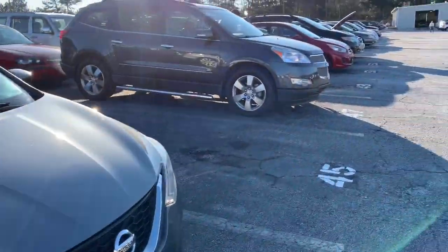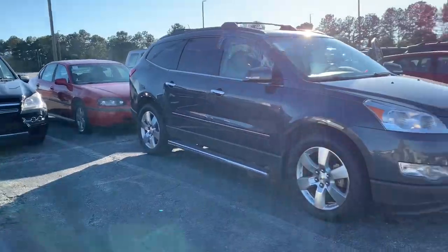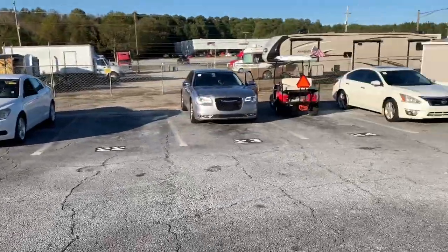Got the new Sentra. See, they be having like a lot of newer cars, man. Y'all know Big Play Ray like these old cars.